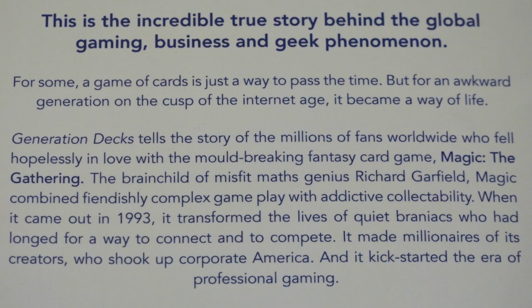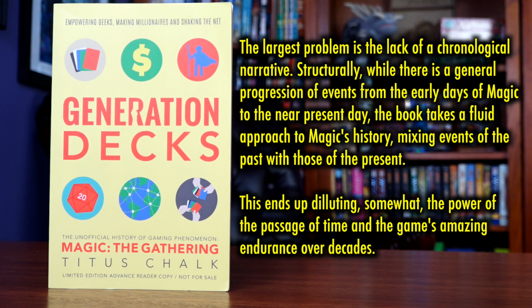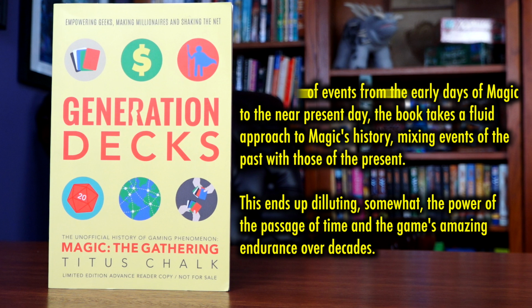But what was less satisfying for me was the lack of chronology that events are presented in. For a book titled Generation Decks, I would have wanted to see the game unfold in a more linear fashion, one generation to the next, while instead it is chosen to leap back and forth almost tangentially at points. While not a major detraction, and anyone already familiar with Magic should not be disoriented from this, I do not agree with this structural choice. The constant leaping around between events separated by great distances of time, sometimes even within the same chapter, dilutes the power of the passage of time and the enormity of Magic's lifespan.